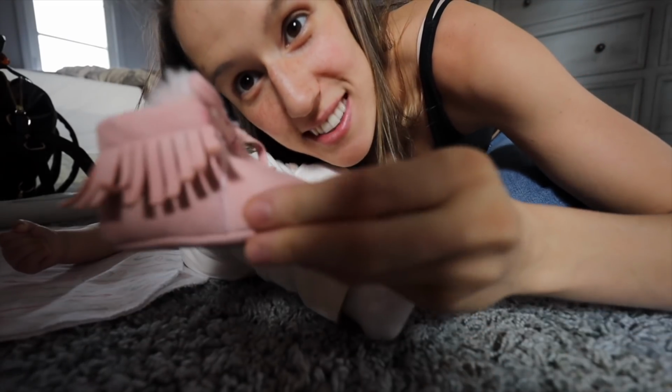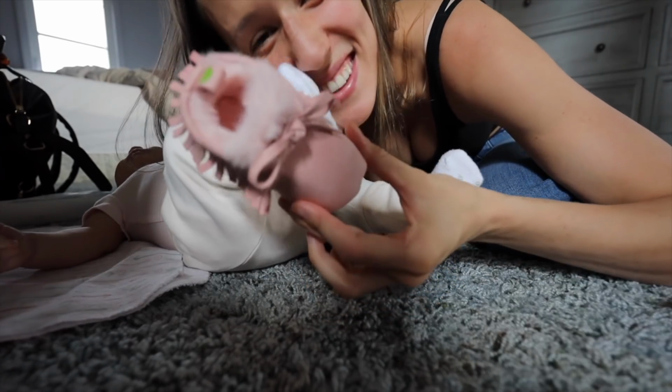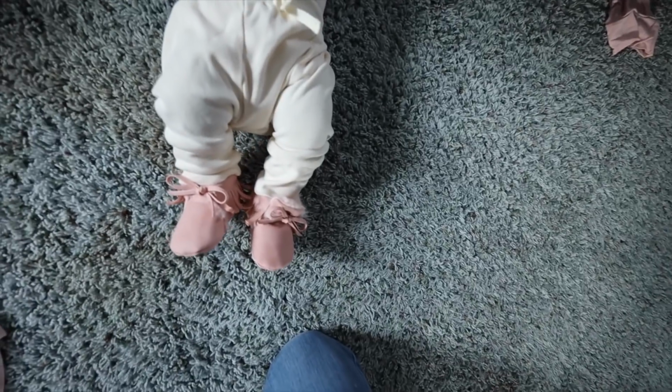Putting on her first ever shoes. Look at these little moccasins. How the heck do you get these things on? Oh my God. Look how cute these are.